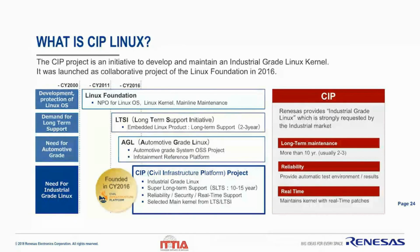CIP, or Civil Infrastructure Platform Linux, is an initiative to develop and maintain an industrial-grade Linux kernel. It was launched as a collaborative project of the Linux Foundation in 2016. The industrial segment requires robust Linux kernels with long-term support as industrial products remain in production much longer than consumer products. With this in mind, the Long-Term Support Initiative, or LTSI, was launched to provide 2 to 3 years of support on every Linux LTSI kernel.